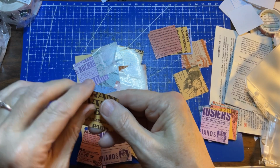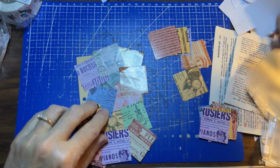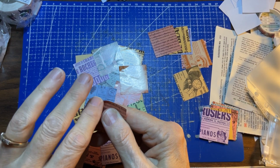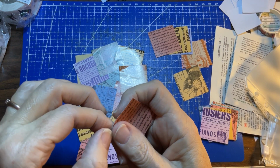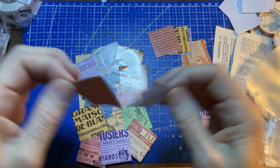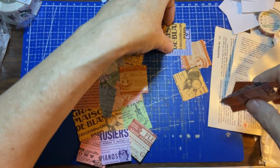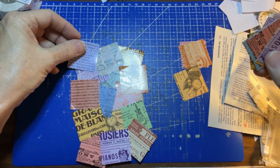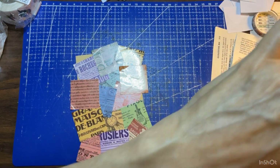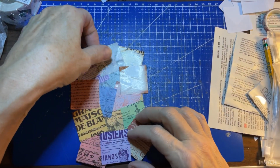Can do this one. Here's one. There goes Char Char, getting over in his little corner. I think we're good. I think we have enough of this one. Okay, next. Oh, wait. Let us trim this.